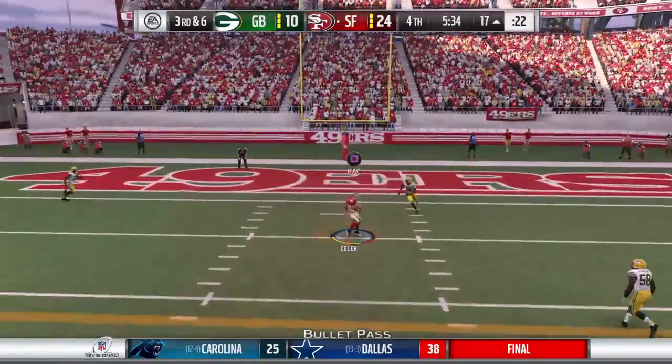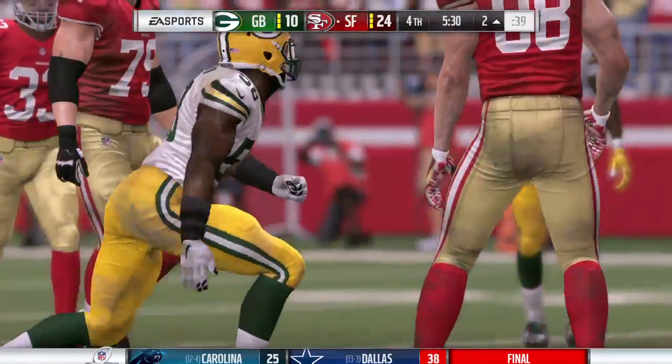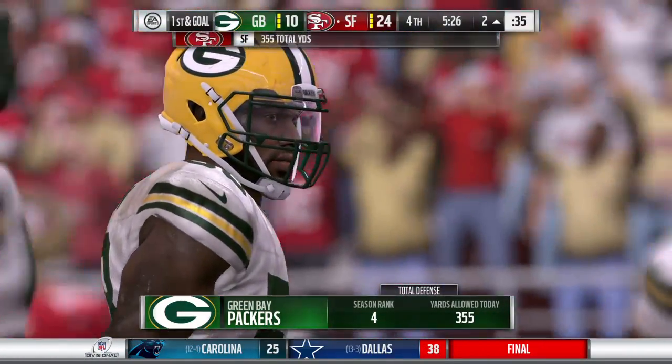He'll look to throw. Flushed out right. And it's caught by Sailor. And he won't have the touchdown, but he will have the first down as he's tackled at the 2.